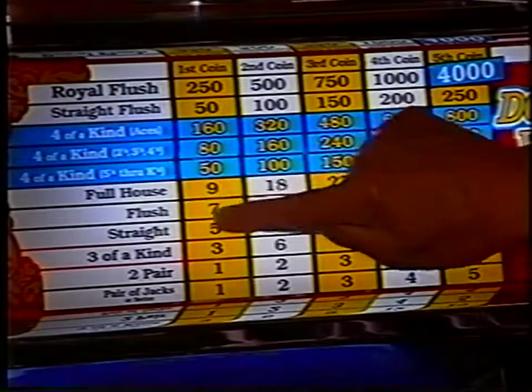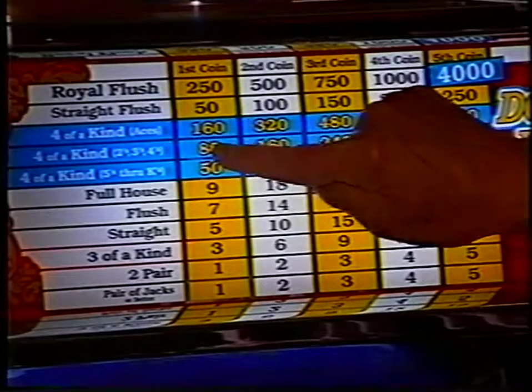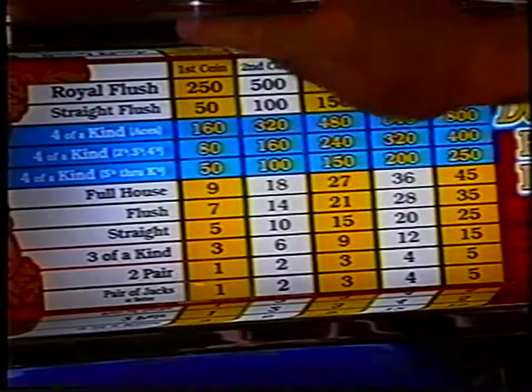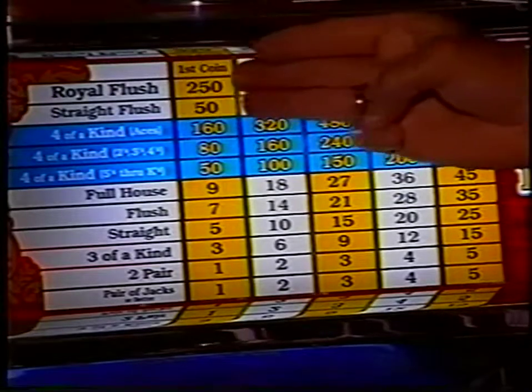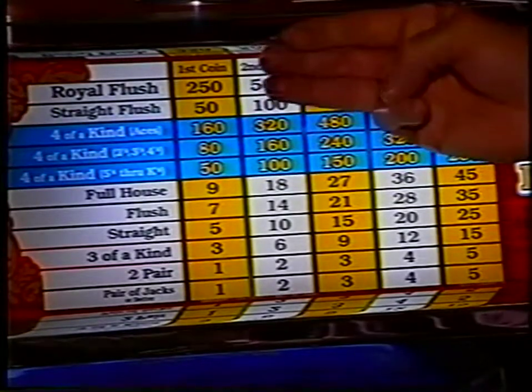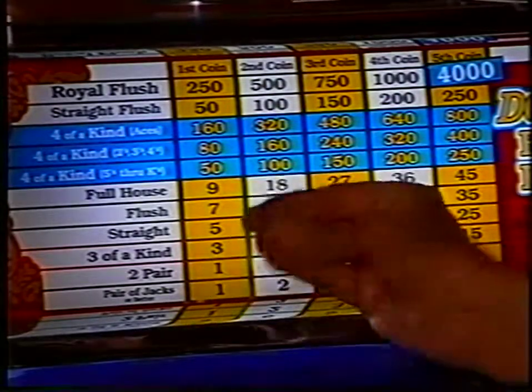So right in here, this is a very good machine to play, and they'll still even give you bonuses for four of a kind, but on the last machine, where you got a bonus for the straight flush and royal flush, remember on the progressive, well, you don't have that on this machine. It's a straight payoff, so they can put a little more money into here and into here, because they're also taking it away from the bottom.